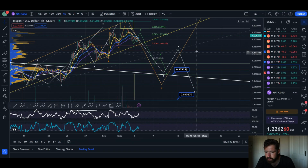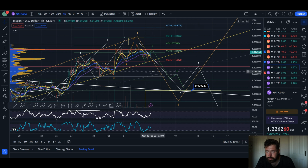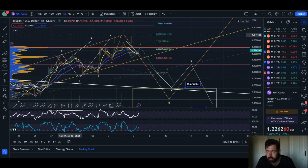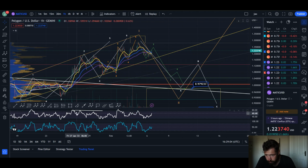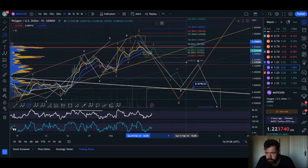Let's hop into Matic. So we're starting to break down. We are starting to see a little bit of a bounce. What I think is likely is we've come down in a wave 1, and you're pushing up in a wave 2 pullback, and you see a 3, 4, 5 to take you down in a wave A of an ABC correction. Of course, if we break the high, then all that means is the wave count isn't complete yet to the upside.